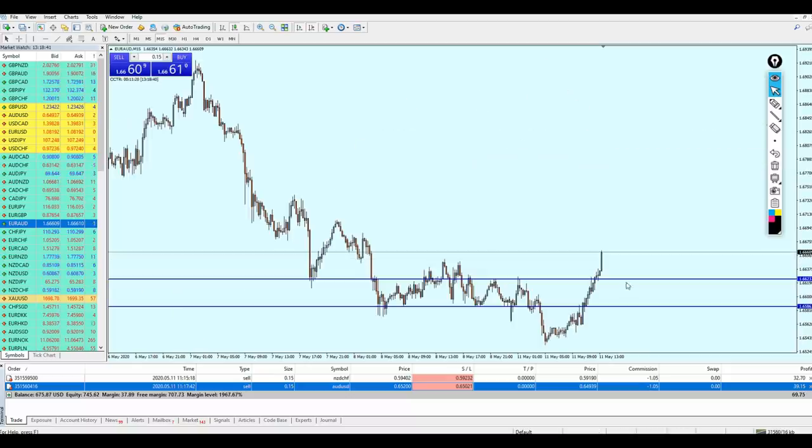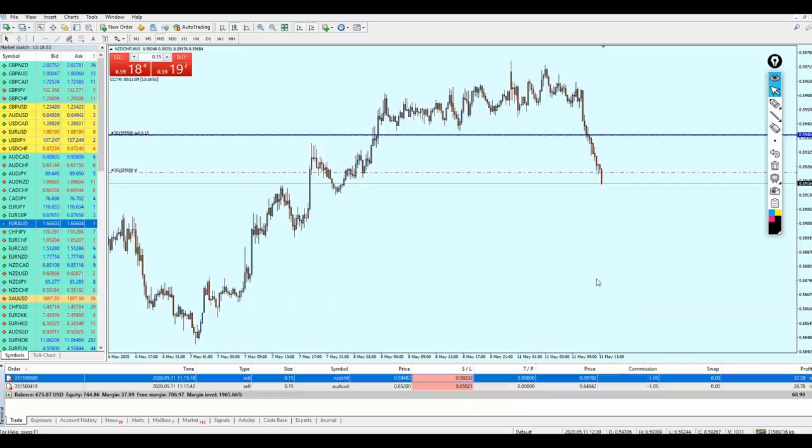By the way, the EURAUD, the one I closed earlier with take profit number one, has already also reached take profit number two. Amazing day so far. The signals are doing really well, and I'm really glad for what's happening right now. As you can see, the trade is still going in profit.